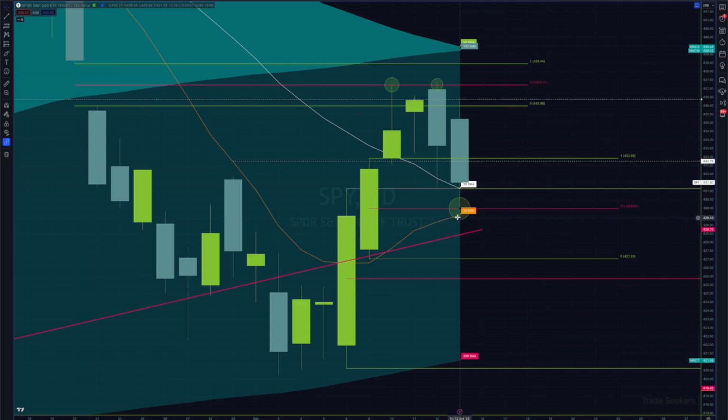It's also really close to where the 10 SMA is on the daily chart. We did close over the 20. So we could see a little bit of a relief bounce on Monday before we come back down into here.